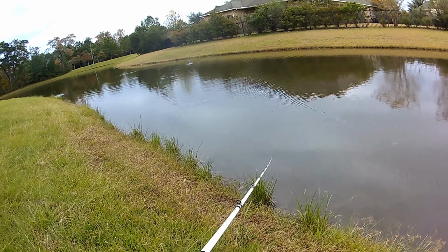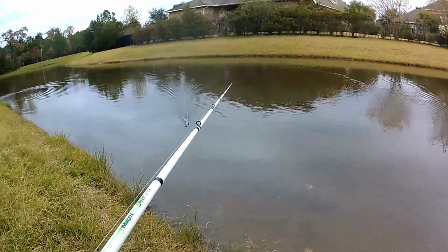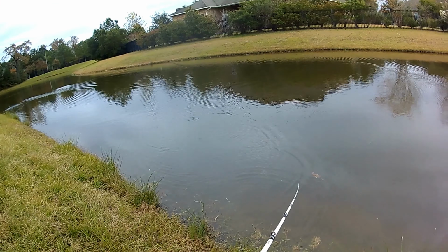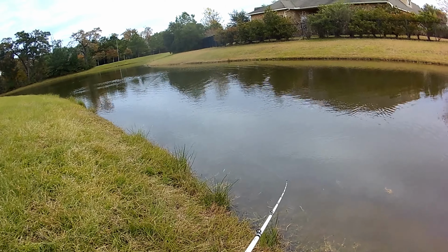Holy cow. Oh my gosh, did you see that? Look, it just went off the bank. Oh man, we spooked it. That's it. Oh crap, we spooked it. Dang it.